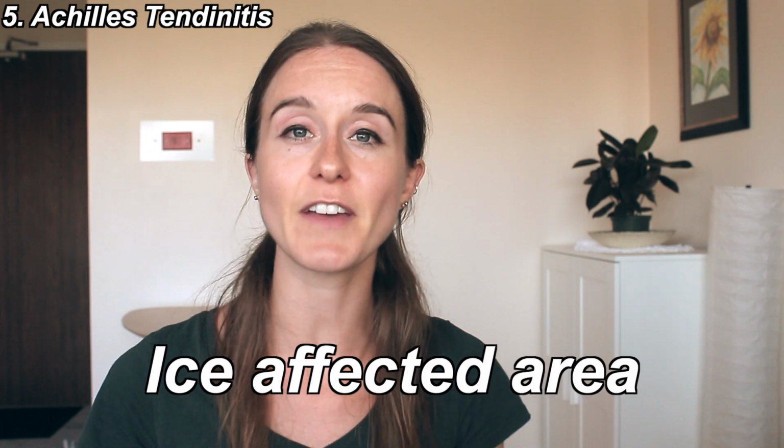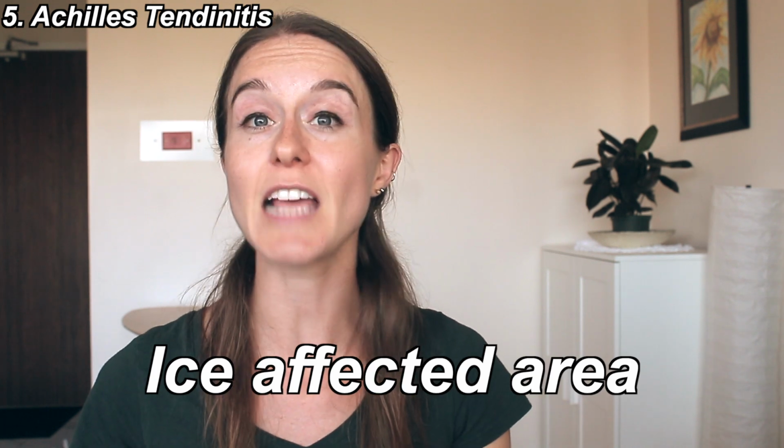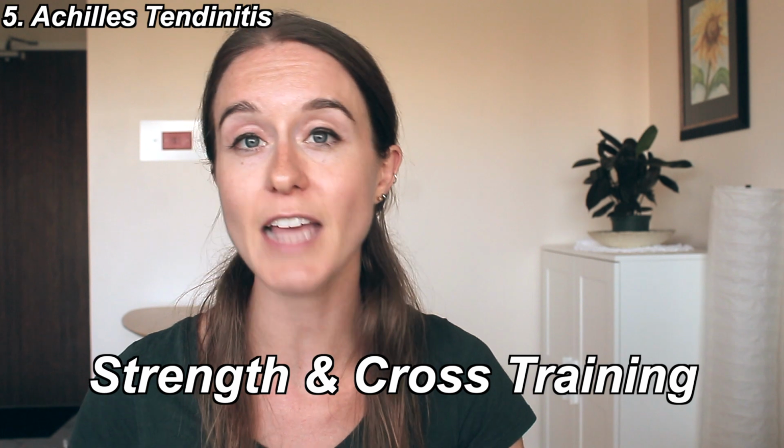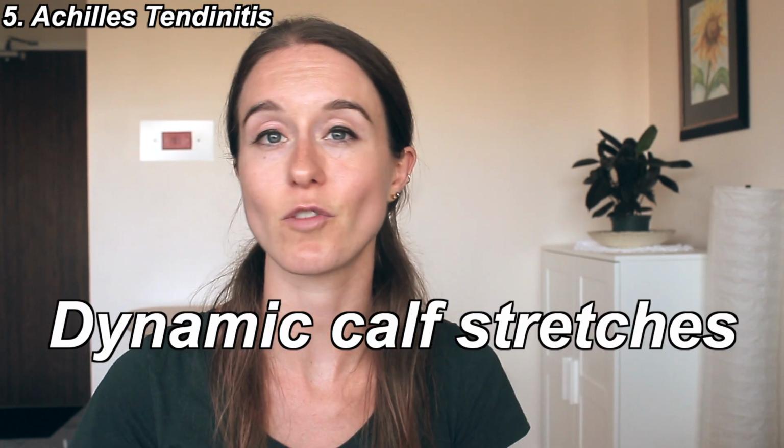Things you can do while you're recovering from Achilles tendinitis include icing the affected area several times a day, especially after an activity, whether it's running or cross training. Strength training is really good too, just make sure it doesn't put any extra stress on your tendon. It helps you keep up your strength while you recover from the Achilles injury. Dynamic calf stretches are really good to do.